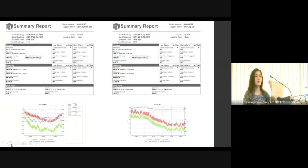And these are the reports of the data logger. They are not very clear. In the left one, the microenvironment is not controlled, so the humidity, the blue line, is fluctuating too much. But on the right one, after this point, it is much more in the range of 50 to 60. It depends on the objects, on the collection. If we want it between 40 to 50 or 50 to 60, it is within that range.